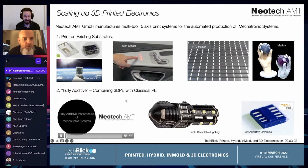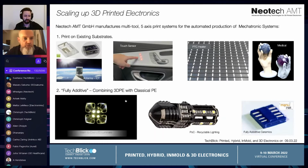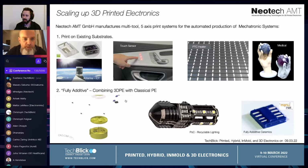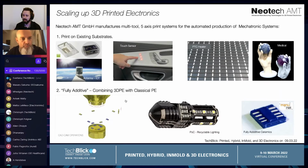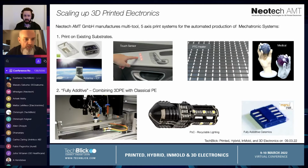So Neotech, we're a machine tool manufacturer focused on 3D printed electronics. We deliver multi-tool 5-axis print systems for the automated production of mechatronic systems. We've got two basic process routes that we use for that. One is printing on existing substrates. You take an injection molded component or a composite component or something produced by traditional manufacturing technology, and then we print electronics onto the outside of that. We do pick and place. We put surface mount devices onto that.